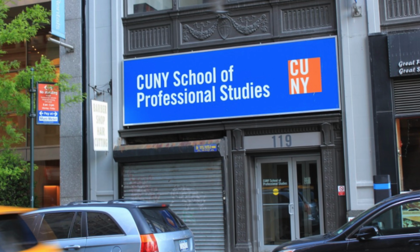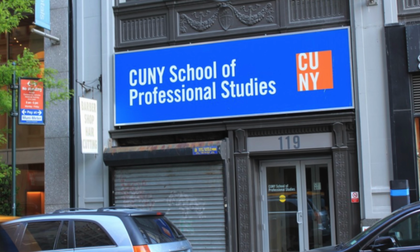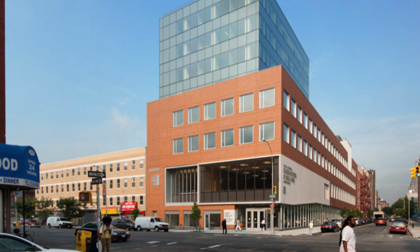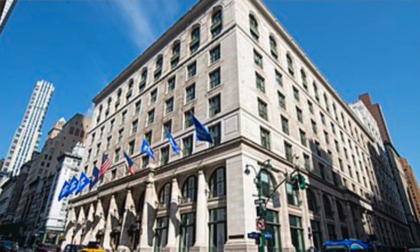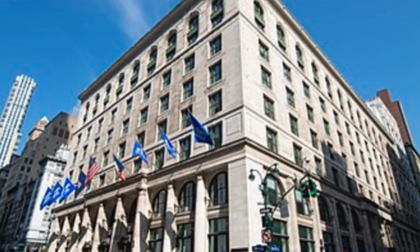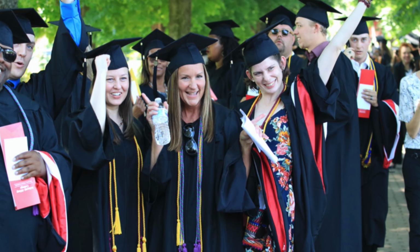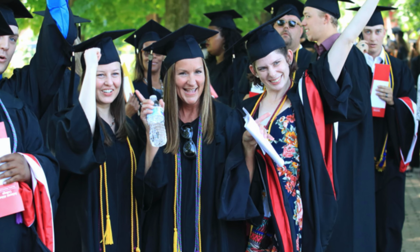CUNY School of Professional Studies is one of the best in New York City. CUNY School of Law, CUNY School of Labor and Urban Studies, CUNY Graduate School of Public Health and Health Policy, CUNY Graduate Center, and Macaulay Honors College. Those are the graduate, honors, and professional colleges that CUNY has.